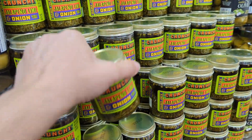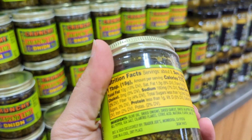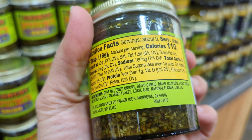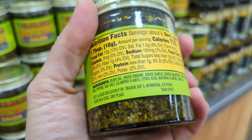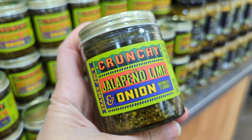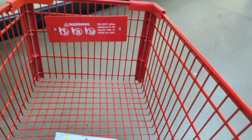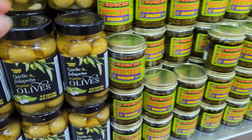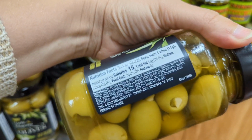Oh, this is what I wanted to try. This is new. It's like the chili onion crunch, but jalapeno lime. Let's see. Olive oil, dried onions, dried garlic, dried jalapenos, bell pepper, cilantro. Yeah, I am going to try this. Looks so good. Garlic and jalapeno stuffed olives. Those sound good too.